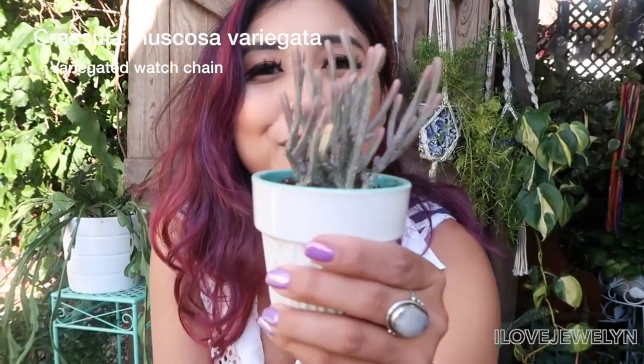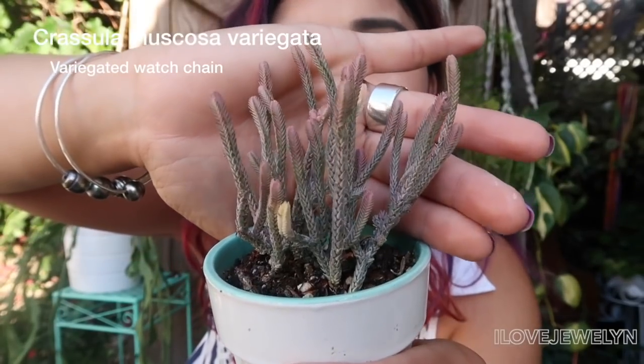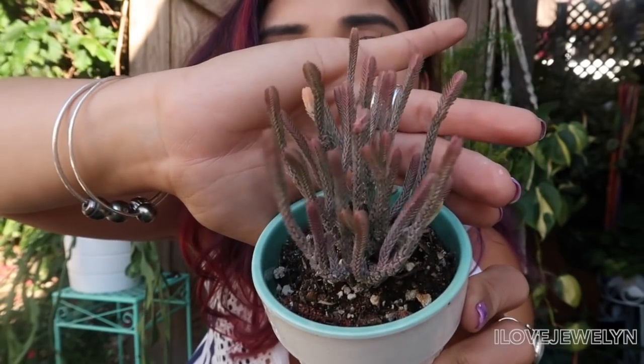So here is a little fun baby. Okay, yes, this is a variegated Crested. It's a watch chain and I got this in Carpinteria. I love this thing so much. So Carpinteria is on the beach side of California, along the ocean side, on the way to Santa Barbara.